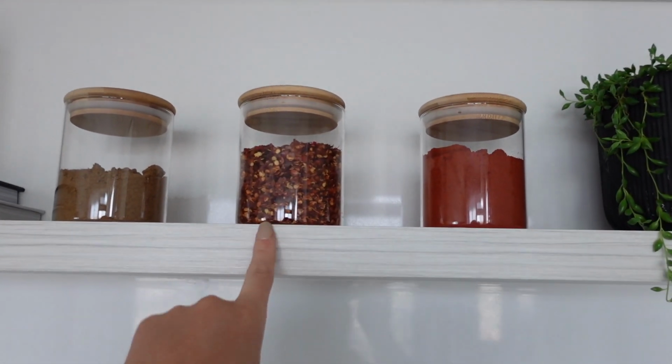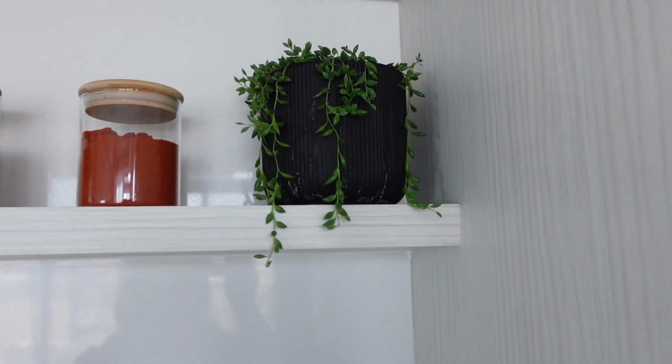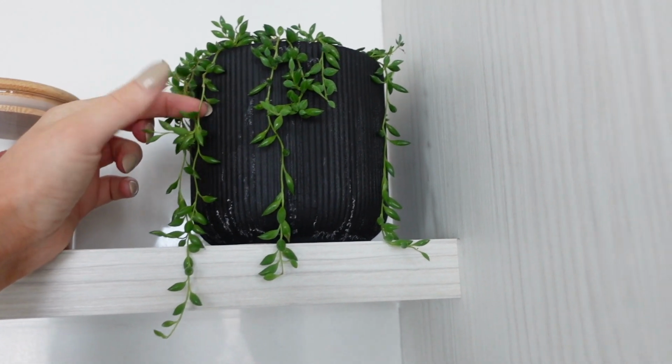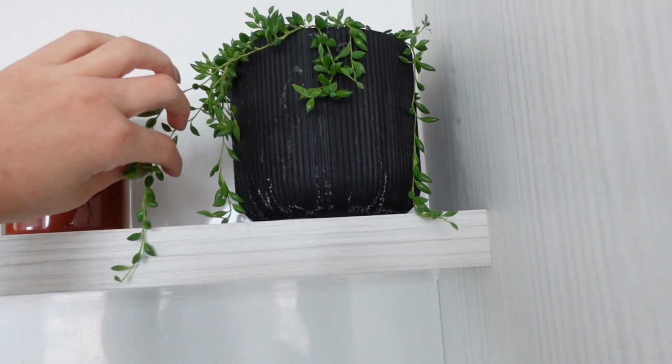This one I use the most. I actually refilled it this morning. And then I also have this little black plant that is growing so well. It was up to here when I first got it. Oh, so I got it wet. That's why it's looking really weird.